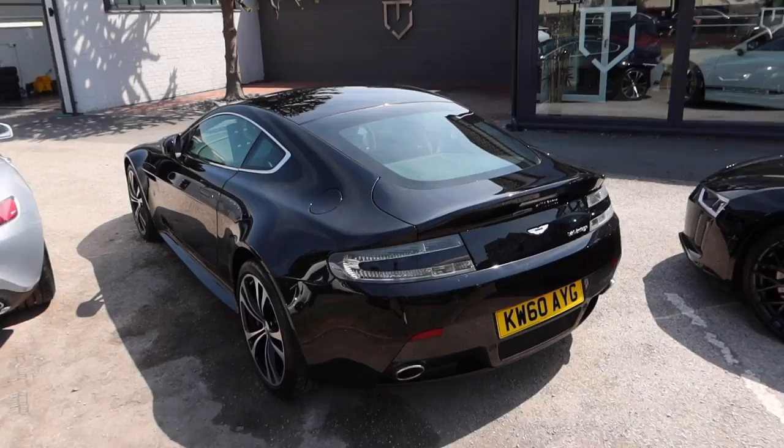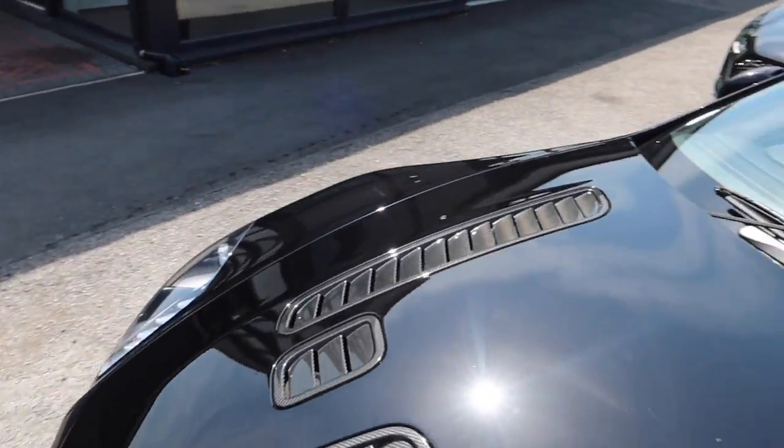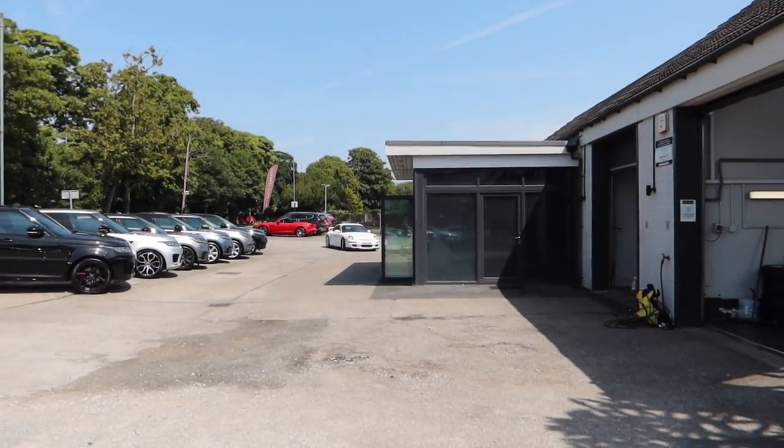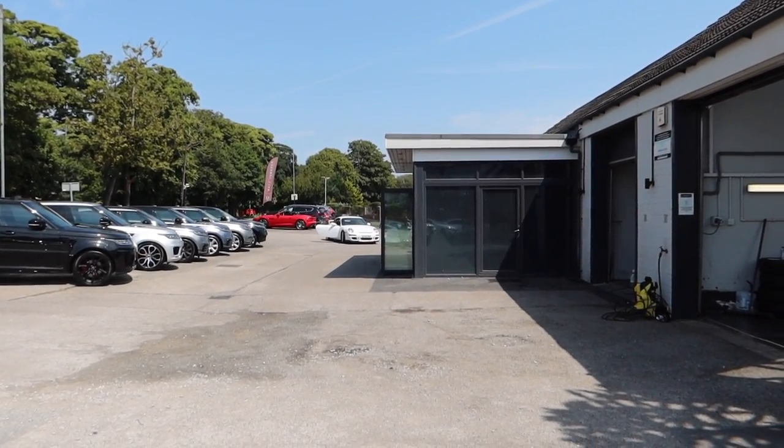Going round outside then, before I go and prod the camera in Matt's face, because Matt and I have known each other for a little while, been little Instagram buddies for a while. Chaos, a 997 GT3's turned up. That is good. That is good goods.